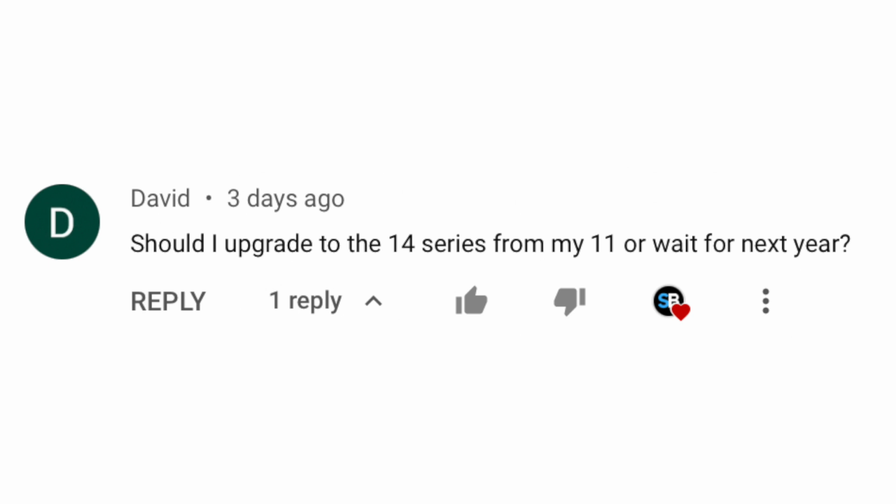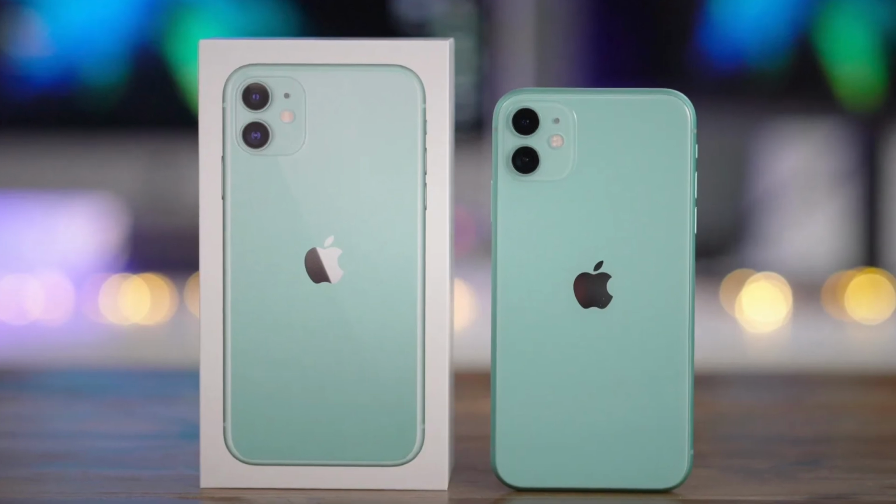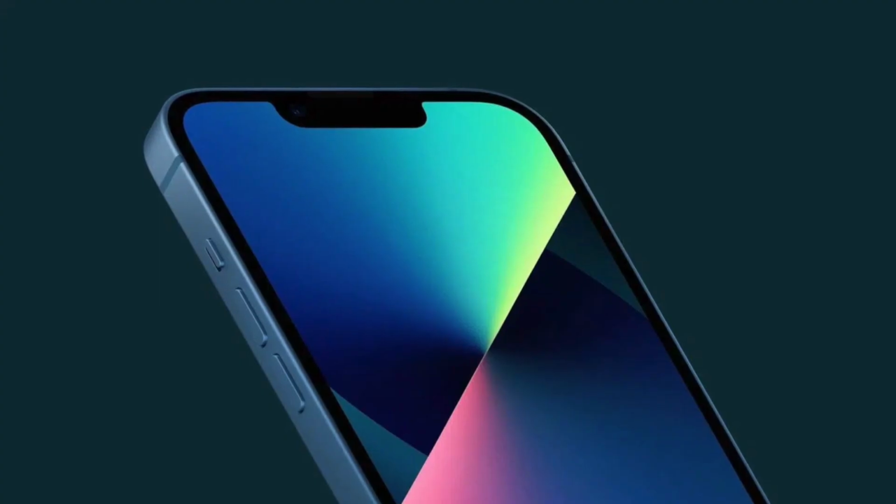Anyways, let's now delve into your thoughts regarding these iPhone 14 rumors. So David says, should I get the iPhone 14 series? I'm coming from the iPhone 11, or should I wait for the iPhone 15? And while I'm assuming you're referring to the regular 11, so yes, I do think the 14 should be perfect.